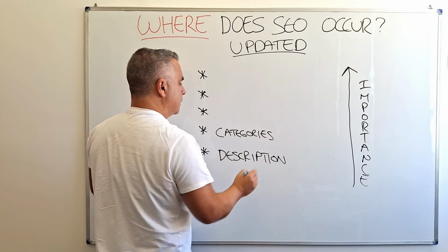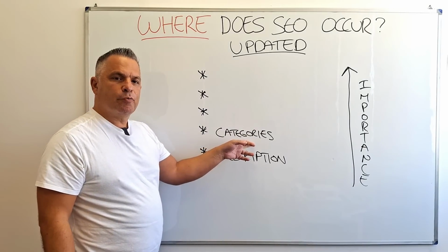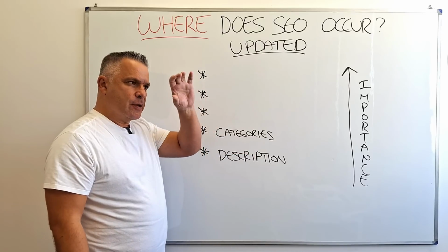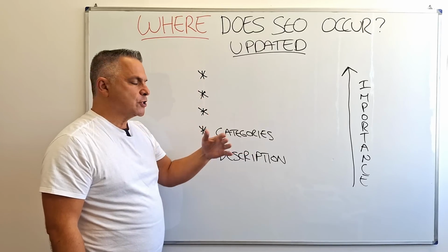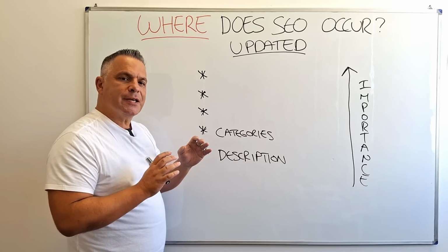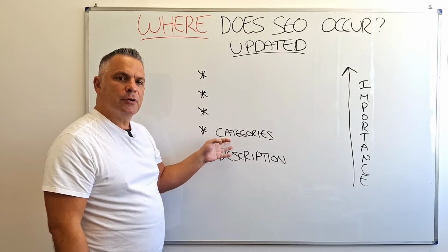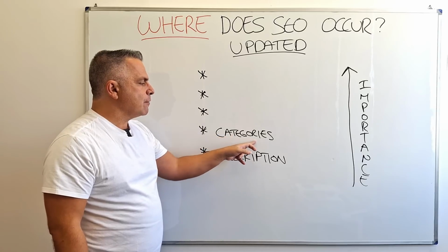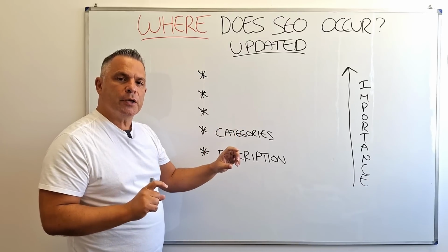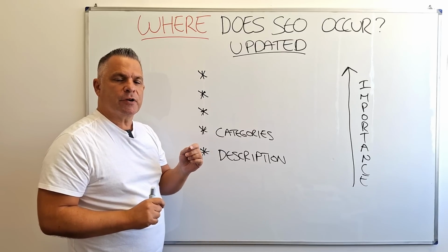Categories. So categories are where you place your product in the Etsy taxonomy list. When you have the bar where you can choose which category the product goes in, depending on what you write, it can open up more or less categories to put your listing in. So make sure you play around with this and find as many categories opened for you, but be sure you put it in the right category at the end.